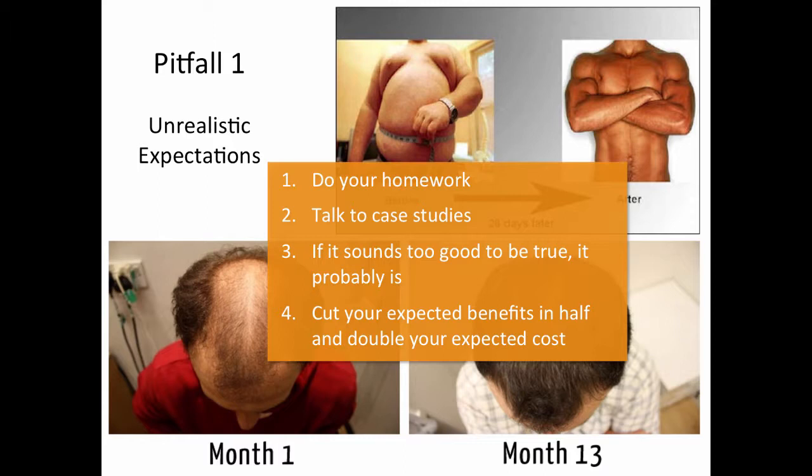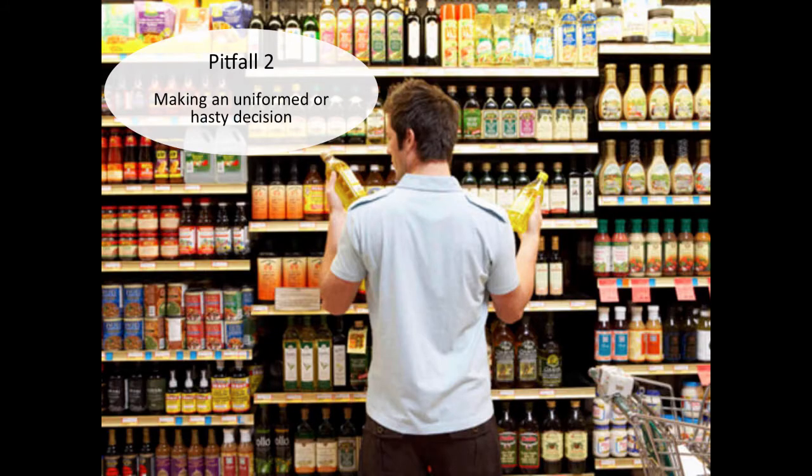So a rule of thumb that we've used, and this may be a little bit harsh, but as we're going through and looking at technology and its expected benefit for an organization, we think in terms of cutting the expected benefits in half and doubling the expected cost. Cost in terms of dollars, but also cost in terms of time. And if this still looks like a good investment at this point in time, then it's probably something you should move forward with.